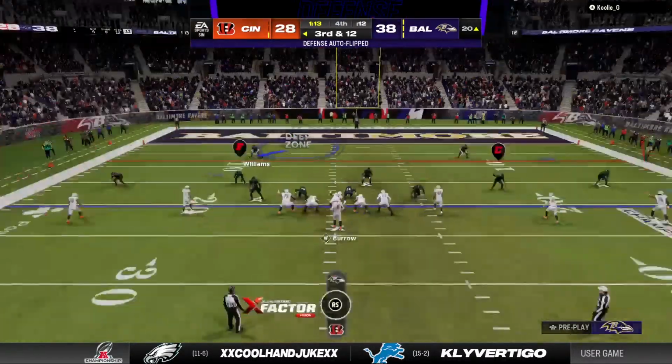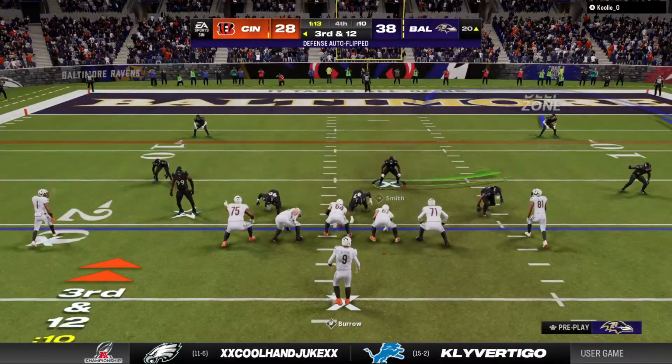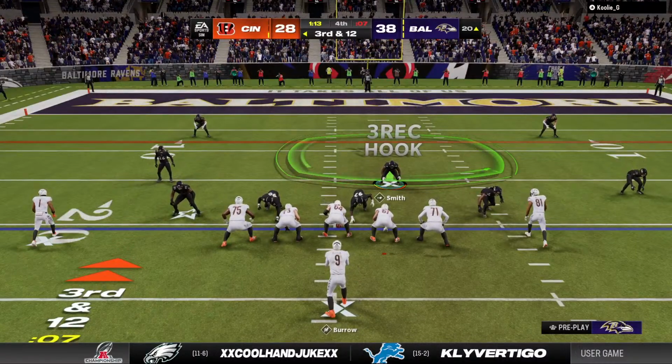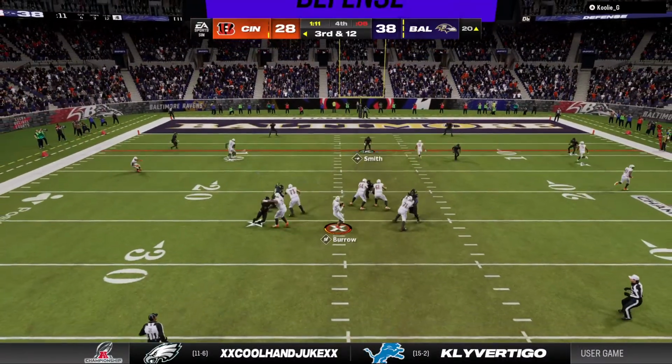Here we go. We'll see what they have drawn up here. A little bit behind the line. 12 yards needed to gain a 1st down. Here's Burrow.